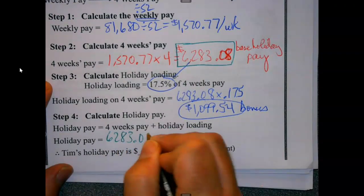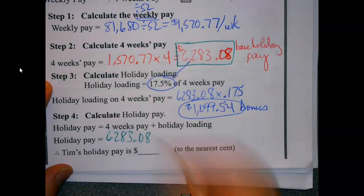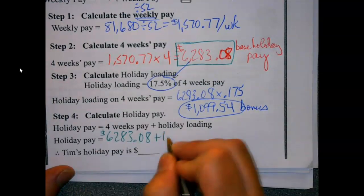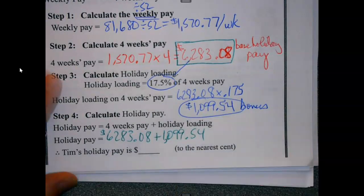62.83. Oh, no, wait a minute. I got to look at something for a minute. Yep, he received the 4 weeks normal pay. Okay. Wanted to make sure I wasn't paying Tim too much now. I mean, we are forever, still in business here.